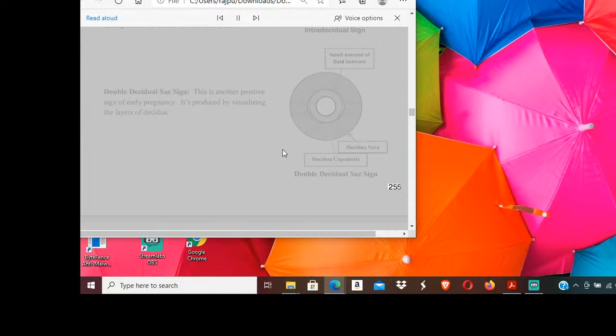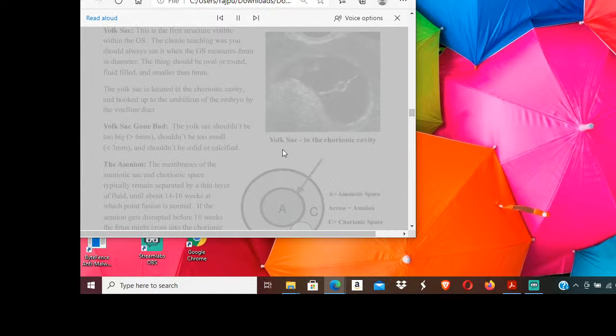255. Yolk sac. This is the first structure visible within the GS. The classic teaching was you should always see it when the GS measures 8 mm in diameter. The thing should be oval or round, fluid-filled, and smaller than 6 mm. The yolk sac is located in the chorionic cavity, and hooked up to the umbilicus of the embryo by the vitelline duct. Yolk sac gone bad. The yolk sac shouldn't be too big, 6 mm, shouldn't be too small.